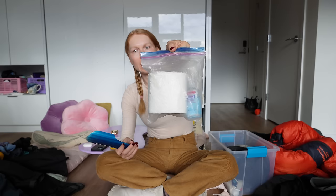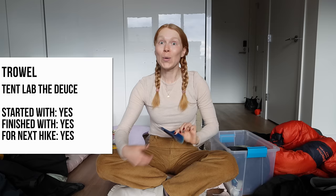I literally left everything the same way I had it on the trail. So I had my trusty Ziploc with toilet paper and hand sanitizer. I had to replenish my hand sanitizer, I think like 5 times over the course of the trail. And then my trowel by The Deuce, so I could dig my hole to go poop. I wasn't sure how often I would use this, but I used it basically every day. This is my packing cube that I had all my other toiletries in.